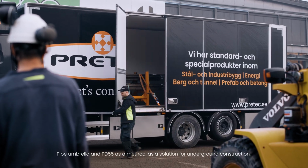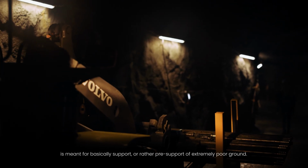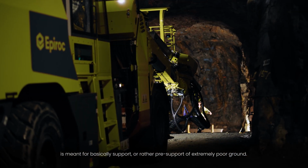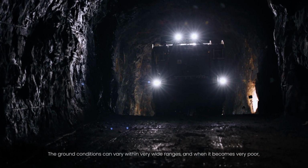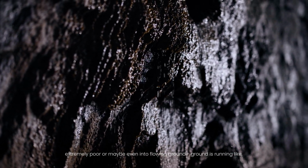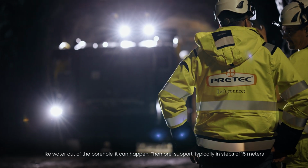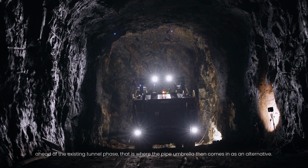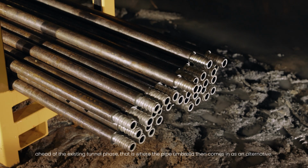Pipe umbrella and PD55 as a method, as a solution for underground construction, is meant for basically support, or rather pre-support, of extremely poor ground. The ground conditions can vary within very wide ranges, and when it becomes extremely poor, maybe even into flowing ground, where the ground is running like water out of a borehole, then pre-support, typically in steps of 15 meters ahead of the existing tunnel face, is needed. That is where the pipe umbrella comes in as an alternative.